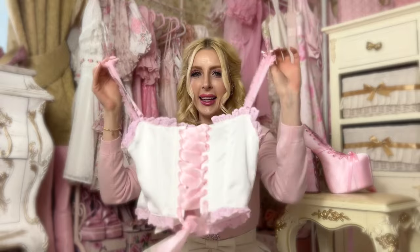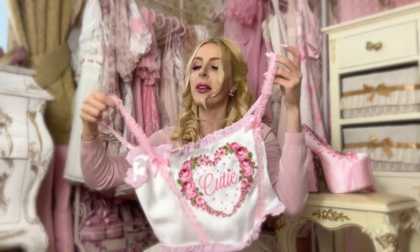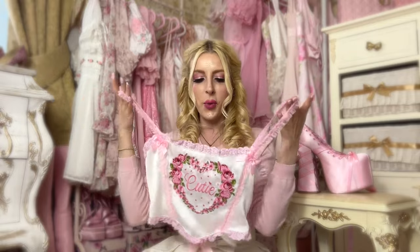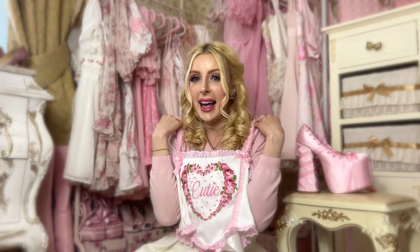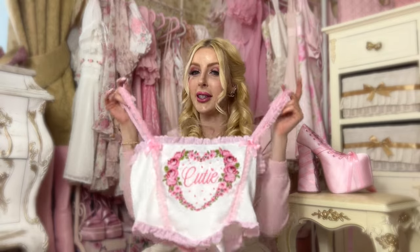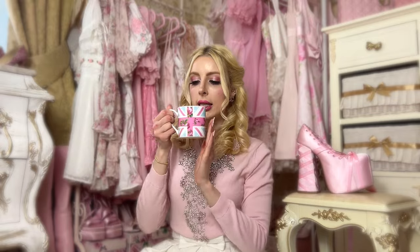And on the back it has a corset. The nice thing about these kinds of tops, which I adore, is that you can wear them on their own, or you can put them over a dress and make a little set. I definitely have a perfect dress I could wear this over. That's so exciting.